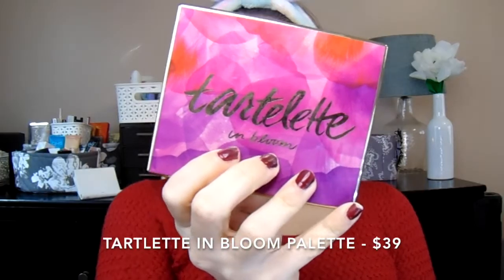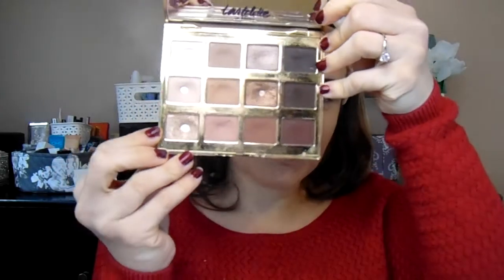Alright, so for eyes, I am going to jump into the Tartelette in Bloom palette by Tarte. This has been one of my favorites. I haven't used it in a while actually, because there have been so many new collections and launches that I've been gravitating more towards other palettes just to try them. But this was my go-to forever. I did everyday makeup with it. I did smoky eyes with it. I was always using this, and you can see I've hit pan on a few shades, but this has been one of my original OG favorites.